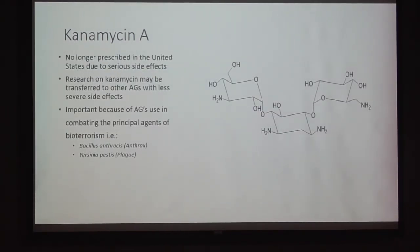It's no longer prescribed in the United States due to serious side effects, but research on kanamycin may be transferred to other aminoglycoside antibiotics with less severe side effects. And these aminoglycoside antibiotics are important because they're one of the principal agents in combating these bacteria that are used in bioterrorism, anthrax and the plague. And so developing new aminoglycoside antibiotics that aren't resistant could be very useful.